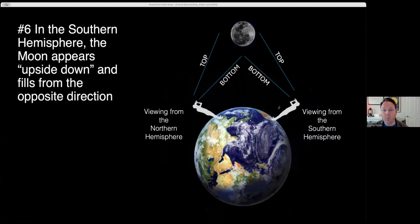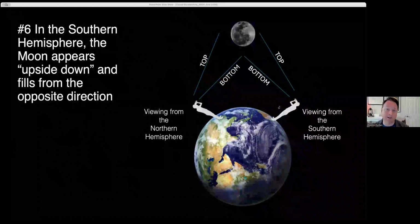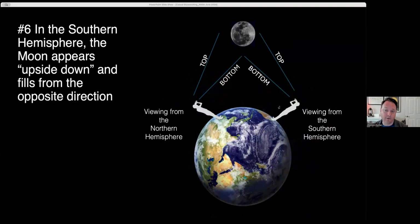So what we see as the top of the moon, top to us, in our sky is the bottom of the moon for them in the south, and vice versa. And this flip of the moon's orientation also explains why the phases appear to proceed in the reverse direction as well.